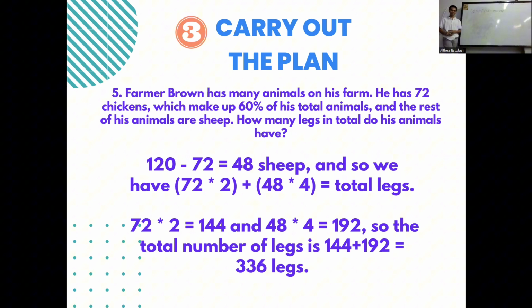Now, let us carry out the plan. We already have the number of sheep, which is 48. And now we can substitute into our equation. 72 times 2 plus 48 times 4 is equal to what? 72 times 2 will give us 144, plus 48 times 4, which is 192. And that will give us 336. Now, 336 is the total number of legs of all the animals of Mr. Brown on his farm. There are 144 legs of chickens. There are 192 legs of sheep. And adding both numbers will give us 336, which is the total number of animal legs on this farm.